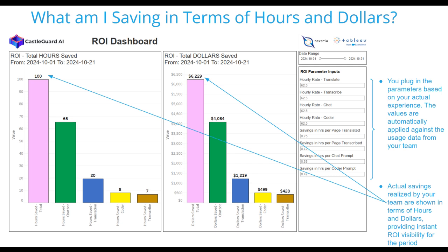Well, I think one of the biggest things is that transparency we were talking about. When people can see the data, they can see how it's being used, they can see the actual ROI, it builds trust. Yeah, that makes sense. Because when people can see how something is working, they're more likely to embrace it. Exactly. And then you combine that transparency with the fact that CastleGuard is really easy to use, and it makes it a lot easier for people to get on board.